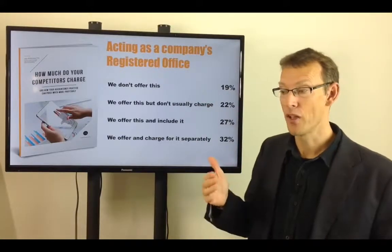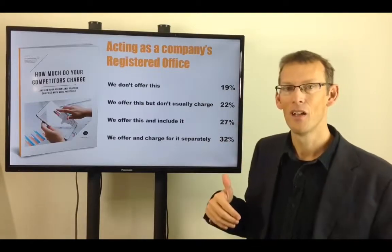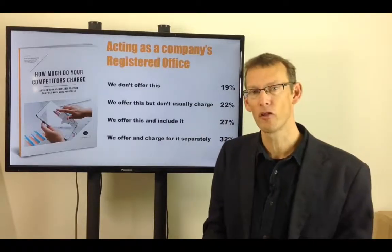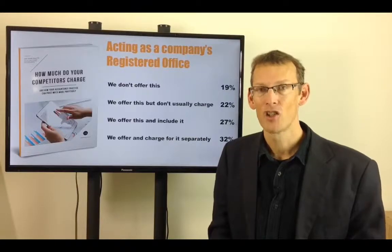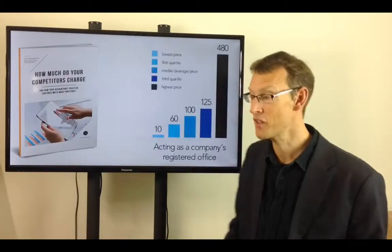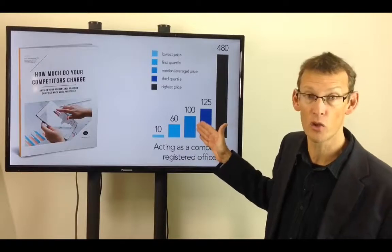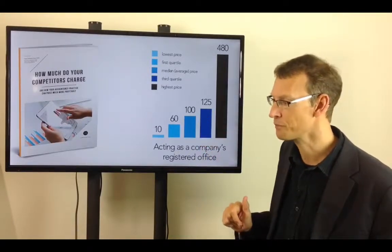22% said they do offer it, but they don't charge, they do it for free. 27% bundle it in with their account service, which is effectively doing it for free. Only 32%, just under a third, charge a separate price for acting as the registered office. So I asked that 32% how much they price, and I thought this was fascinating. By far and away, the average price, but also the modal price, the most common price most firms charge in the UK, £100 per year, which I thought was interesting.